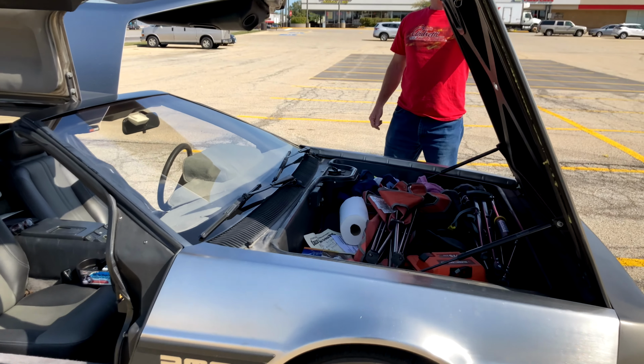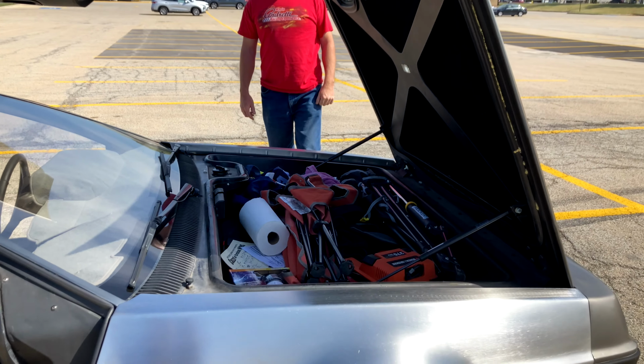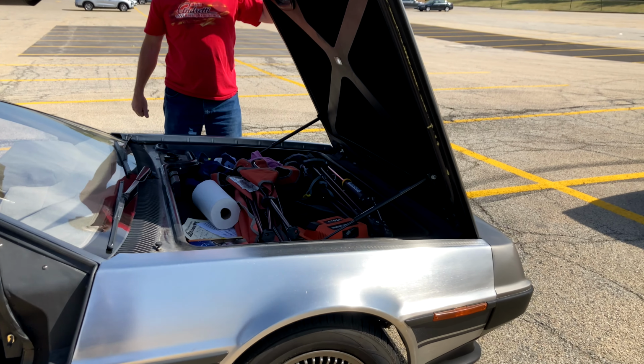And here you go, the trunk has a lot of room. Look at all the chairs in there and stuff. Things you need to keep the car running. A very small spare underneath there. Okay.